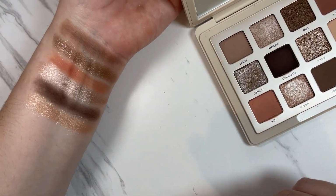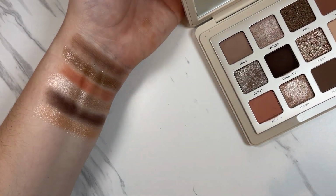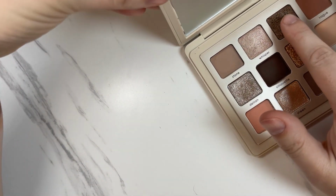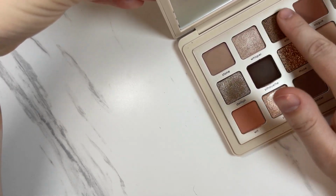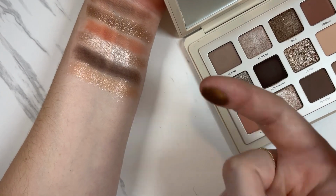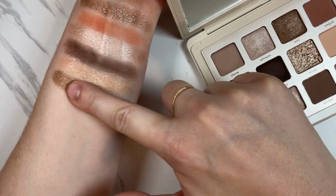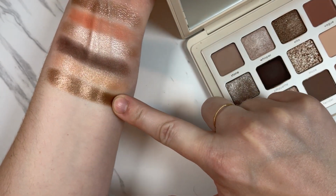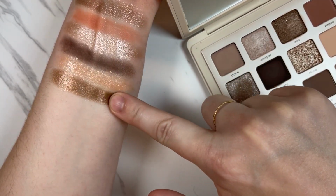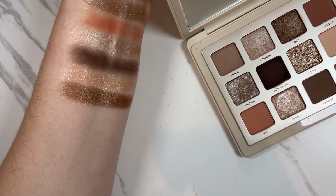All right, the next one is Ella, which they describe as a sparkling foiled warm fawn. That's this one right here. Feels a little bit thicker in comparison to the other ones. Oh, that is so pretty. Wow. That one's gorgeous, like a very bronzy type of color.